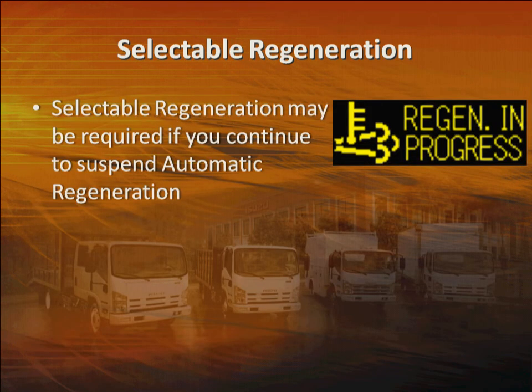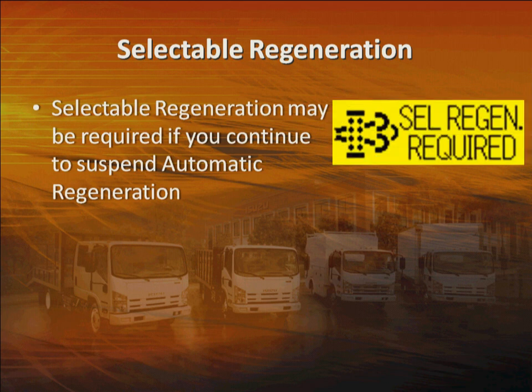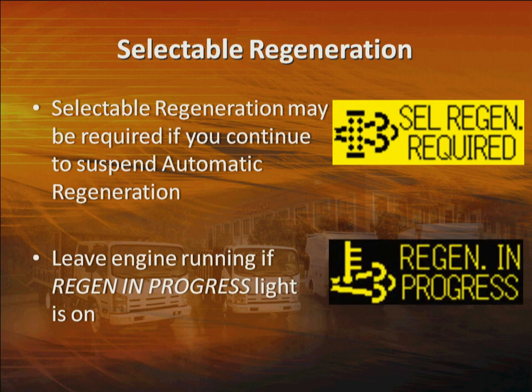You may also have to perform a selectable regeneration if you continue to suspend automatic regeneration before it completes. The Selectable Regen Required light will appear, and you must perform a selectable regeneration to complete the procedure. The rule of thumb is simple. If the Regen in Progress light is on, just let the system complete regeneration. Leave the engine running. If you're making deliveries, just put it in park, apply the parking brake, and let it idle.